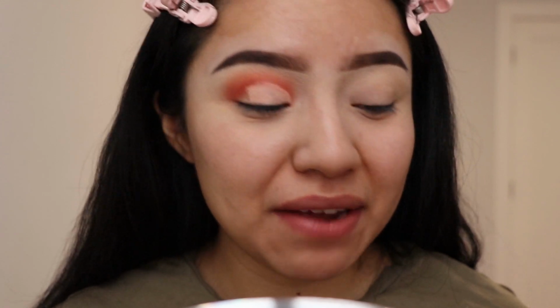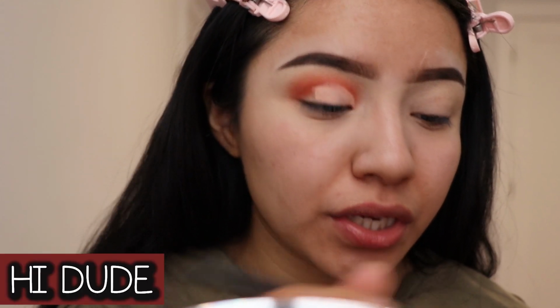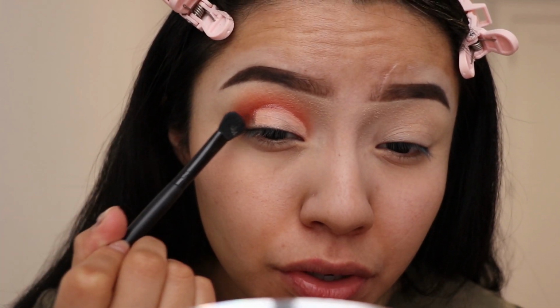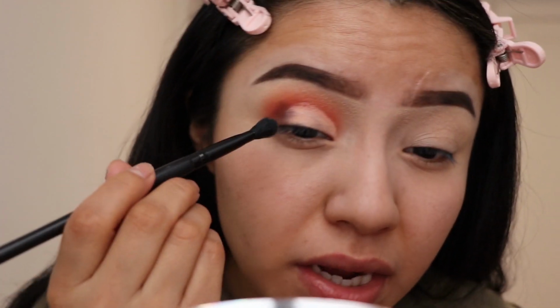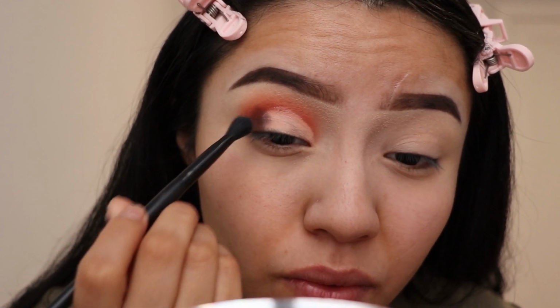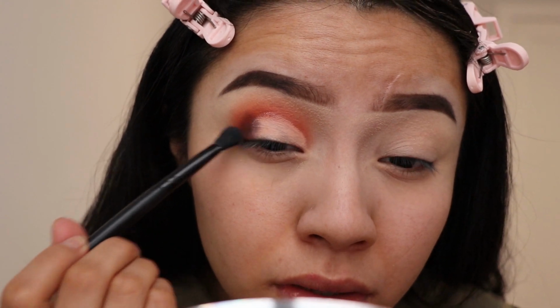Then I'm going to grab the shade Hi Dude and apply it on my outer corner right here. I just want to place the shade right there. I don't want to move it up or down.